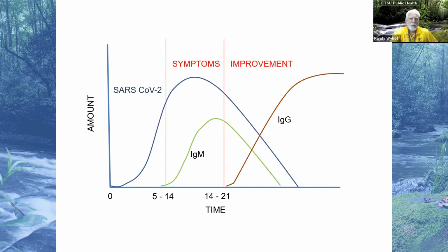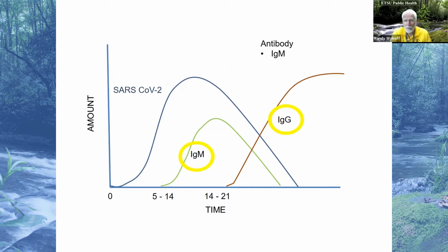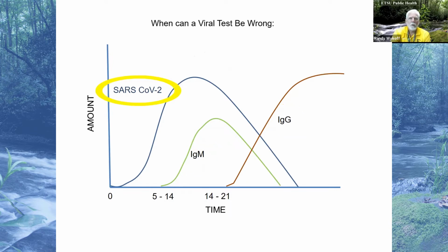So what are the kind of tests that can tell us whether you've been exposed to SARS-CoV-2? Well, there's 2 types of tests. There's what we would call viral tests. So these are tests that are looking for some part of the virus. And you might hear PCR, you might hear antigen being talked about. But really what you're looking for is some evidence of the virus in your system. The other types of tests are the antibody tests. They can either be for IgM, which is the early antibody, if you will, or IgG, the late antibody, or both.